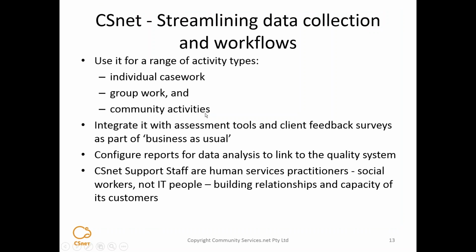I think I've touched on the fact that CSNet can be used for individual, group work and community activities, and we've really been driven by our customers who say, look, if we want to solve complex social problems, we need to do it at each of those levels. It does mean that by being able to collect the data and keep it all in one place, you can actually interrogate what's working well. And if the group work, for instance, peer-to-peer work seems to be getting better results, it means that the organisation can tweak the nature of the programs that it delivers and focus more on one area than another if they have that flexibility around their funding.